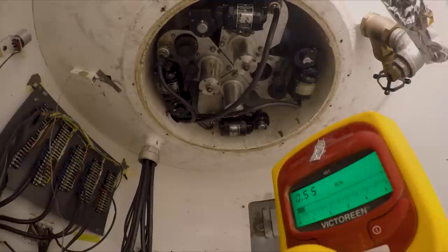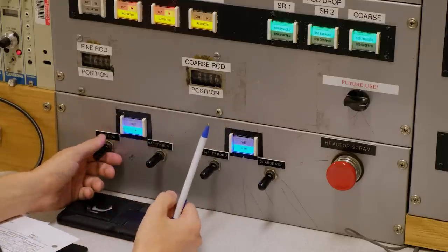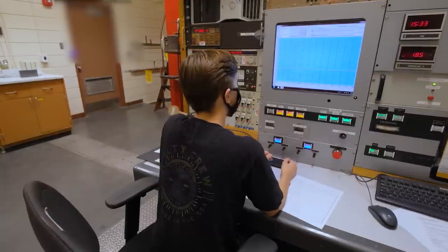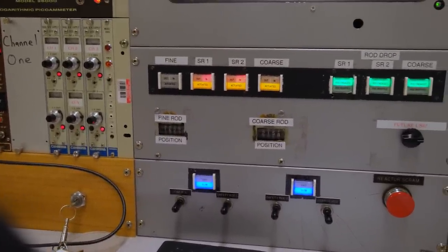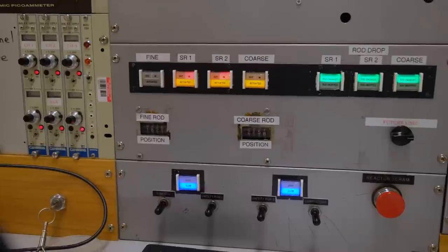As soon as we stabilize at 4.8 watts, we'll make a record of that in the reactor log. Okay, we have established criticality, and our rod positions are 16.26 centimeters on the fine rod and 21.58 centimeters on the coarse rod.